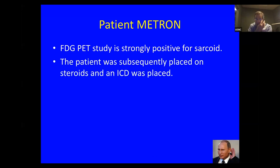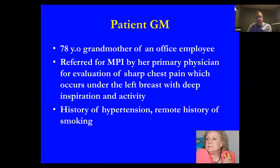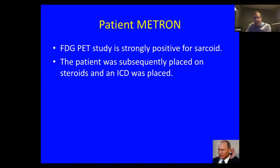Now the patient was placed on steroids and an ICD and did well. But very good for you for thinking of that and picking it up. Folks looking at the case in a less than comprehensive fashion, I didn't think of it right away. So very good. Any questions, Krishna?